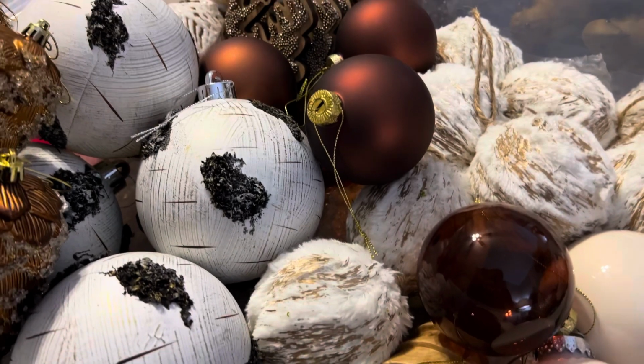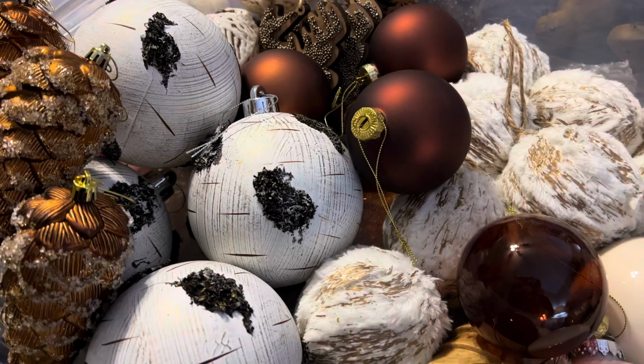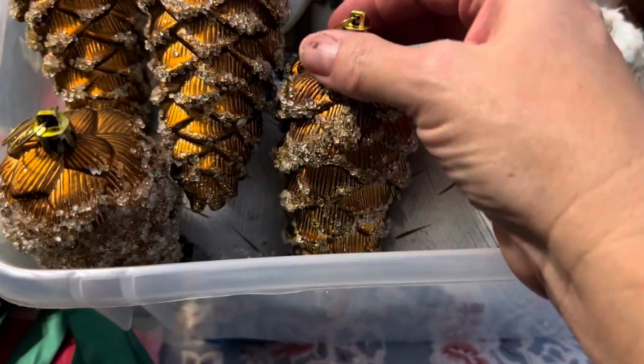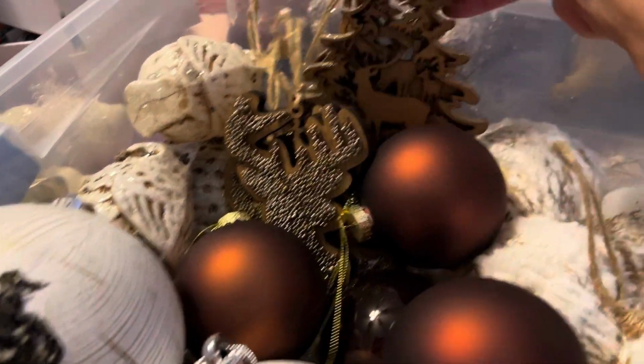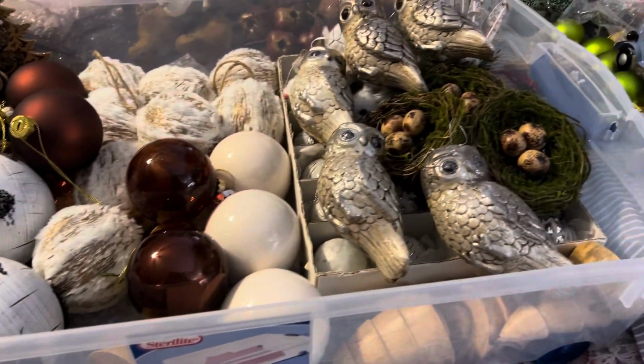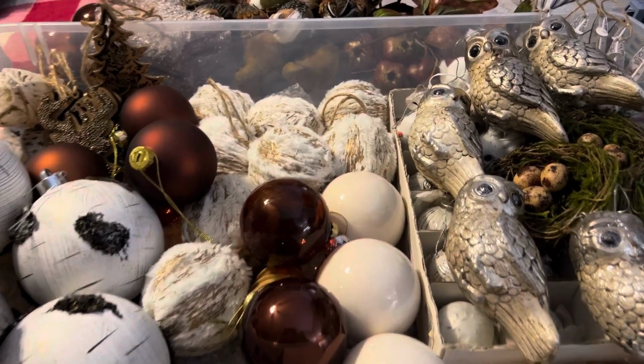I am going to mix in blue with this, guys, because my dining room is blue and white. So I will be mixing blue and white in with this. And you see the pine cones. I have some deer and some other deer. So this one is my Scandinavian looking tree that will be the theme for the dining room.